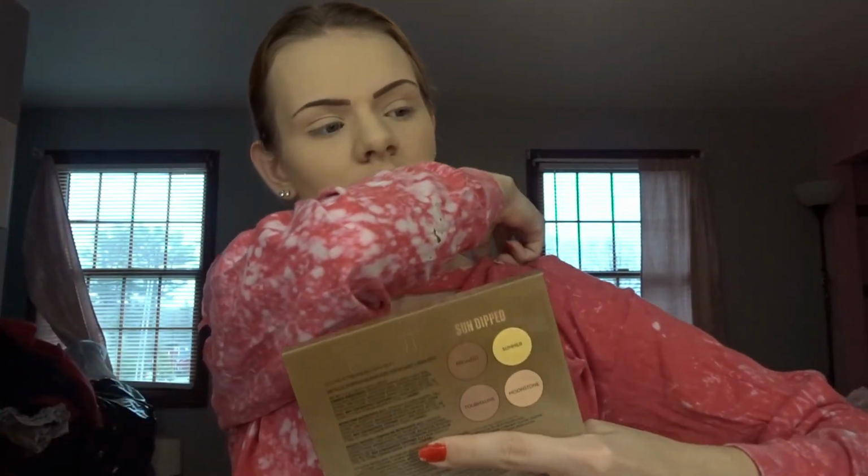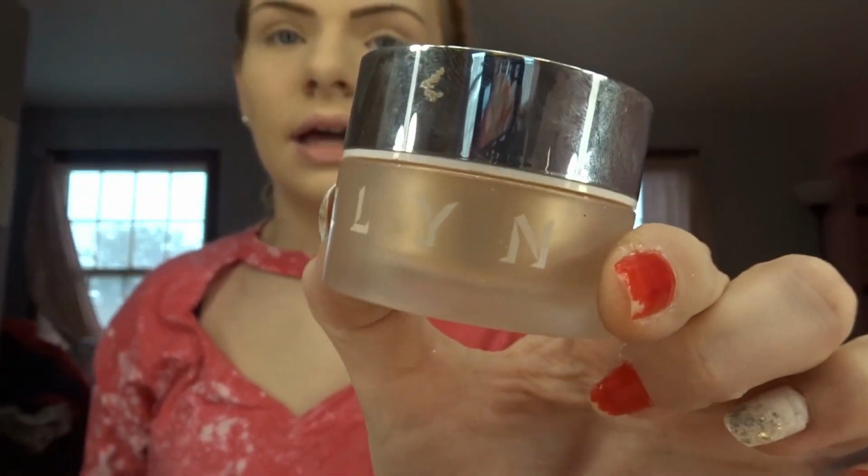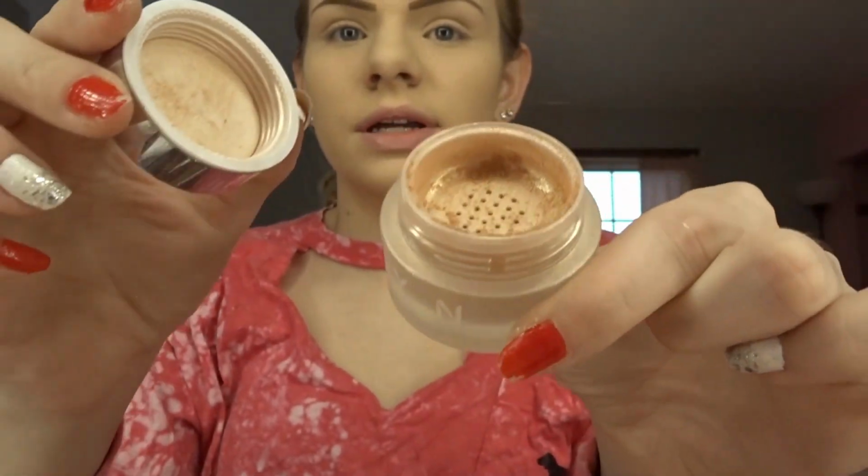In that stack of bronzers, I also have some highlights in there. These also have highlights in them. My favorite one that I have is this Jaclyn Hill highlight. It's a loose one and it's super gold. That's the one I'm going to be using today. And for my bronzer, I'm going to be using the Too Faced chocolate gold. So that's what I'll be using for that.